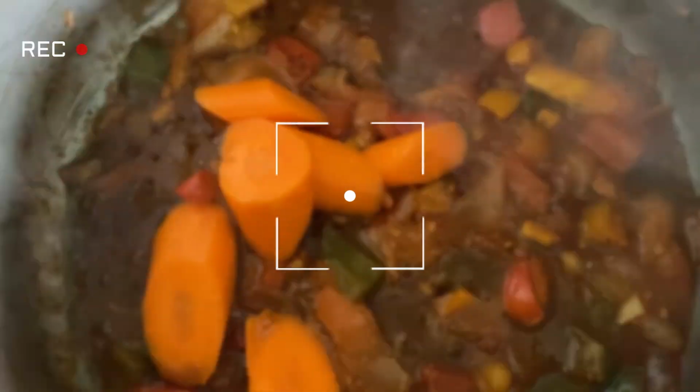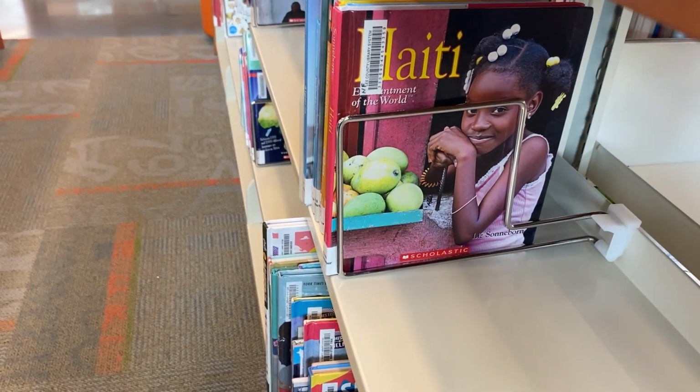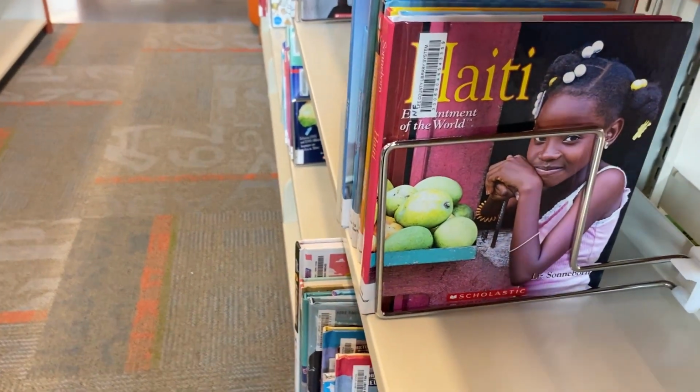How it turned out, guys. I kind of like it. I actually like the color. I'm impressed how this turned out. This is so amazing. I did not know they had this in here.